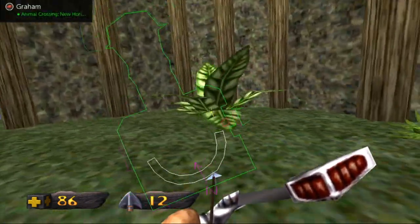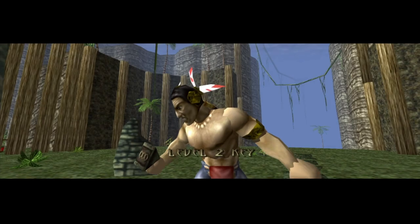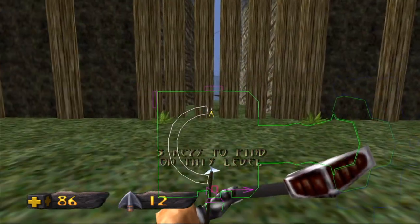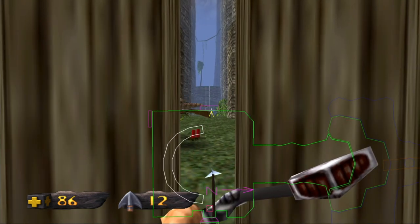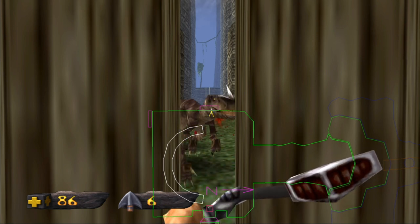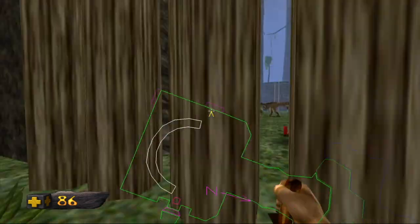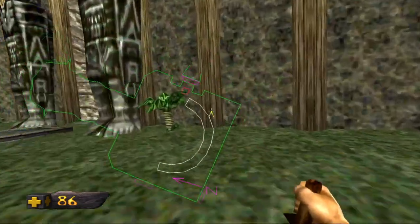Okay. Uh-oh, I did a thing. I triggered a thing. Let me get whatever that is. Level 2 key. Sweet. Uh-oh, there's a dinosaur back there. Hi. Can I kill you? Am I supposed to kill you? I feel like maybe if I kill them now, I don't have to kill them later. Oh, I ran out of arrows. Oh, crap. I do not have infinite arrows. I did not see an arrow countdown, so I just probably screwed myself.